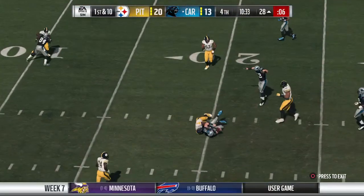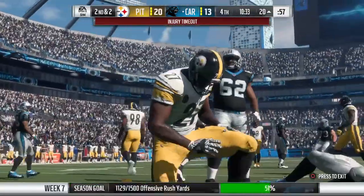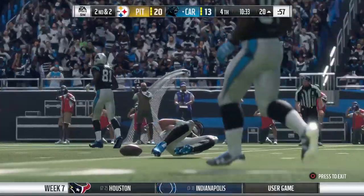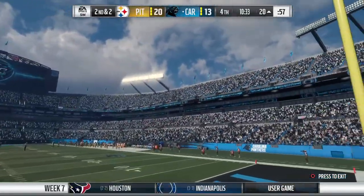And an alley to run. And he's able to get it to the edge of the red zone at the 20-yard line. Now, after the completion, we're going to get a timeout, an injured player. While the training staff works on him, we'll step aside and be right back.